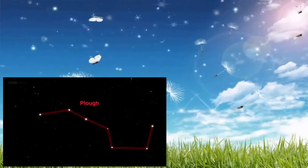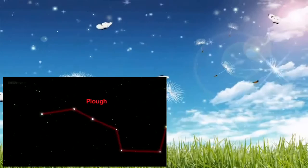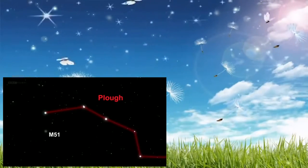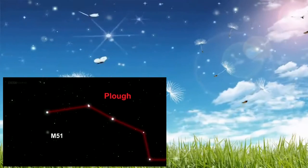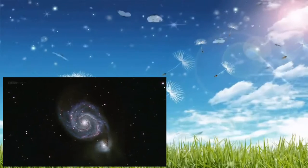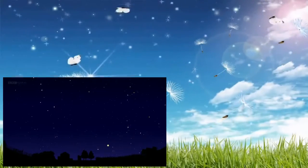The Plough or Saucepan sits roughly overhead around midnight. Close by the star marking the end of the saucepan's handle, you'll find the wonderful Whirlpool Galaxy, M51. Visible in good binoculars, a telescope is required to bring out its spiral shape.